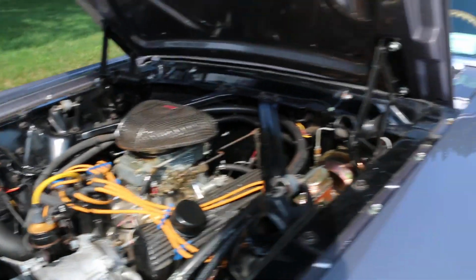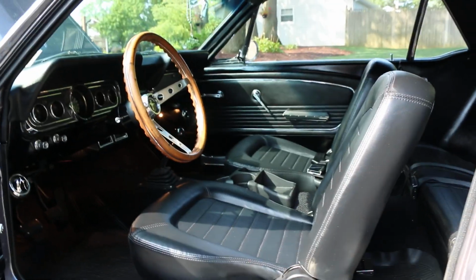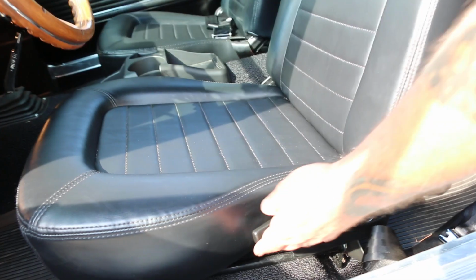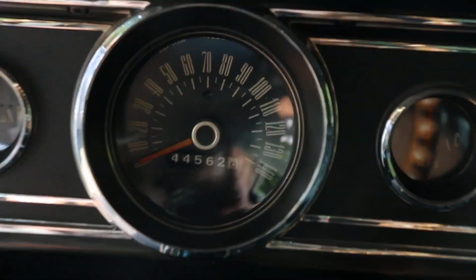That's great. Interior is pretty stock too. You've got the original back seat back there, right? Yes, original back seat. Front seats are new. They also recline. Oh, that's nice. It's like new door panels, sills, carpet, headliner. It's all new. Everything was done new.